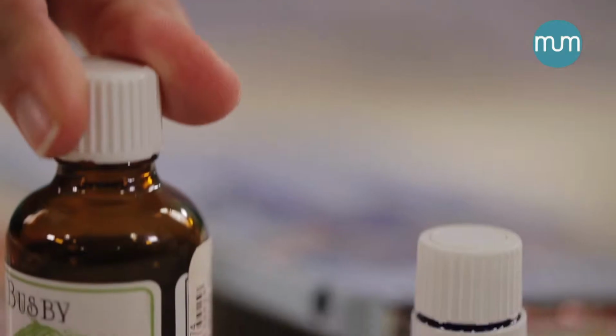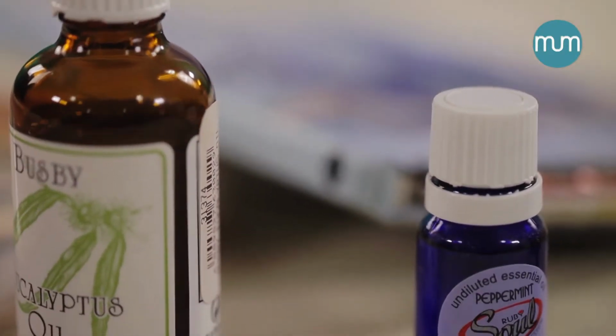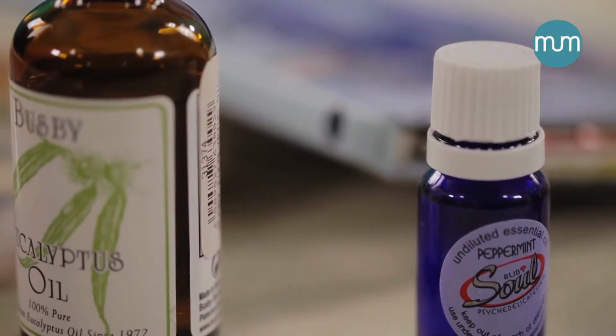Another way to use them is inhalations. So something like eucalyptus is very good for chest problems, breathing problems. You could put 1 or 2 drops into a bowl of hot water and then you steam them. So you put a towel over their heads and you put them over the bowl of water, and that should help to clear their chest.